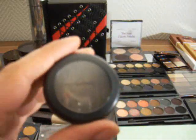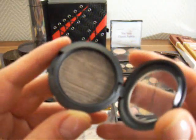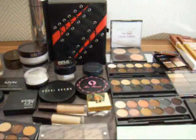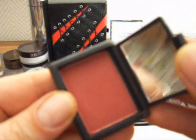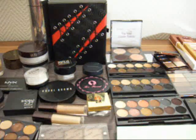What I got recently from MAC is Carbon, this is from the Metal X. I use this also for lining. I actually like this color, it stays on. Favorite ones from NARS, of course, are For New York, Grenadines, and the all-time favorite, Ashes to Ashes.